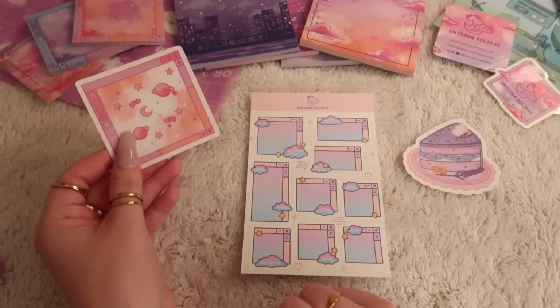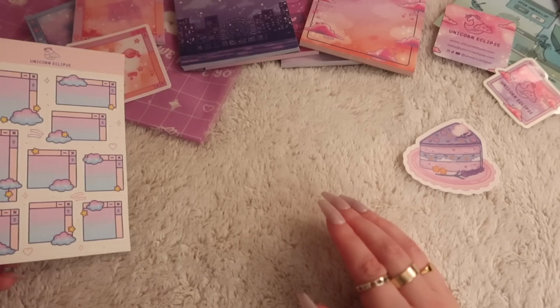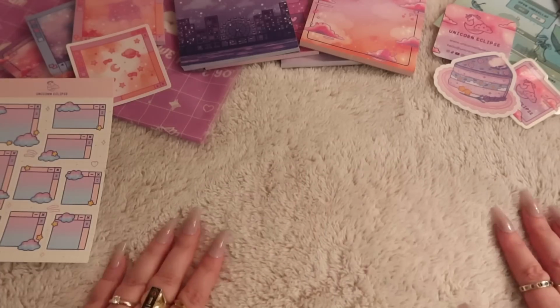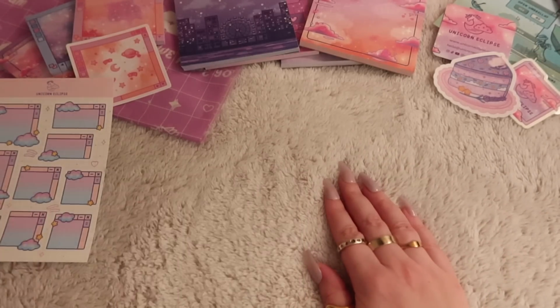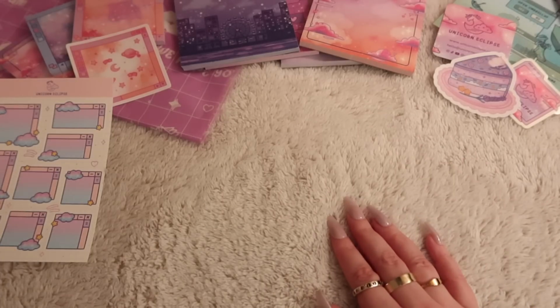This just makes me so happy, having these types of things. It gives me so much joy. And I'm sure it also gives some of you joy too, seeing and appreciating stuff like this, if you also like to collect things like this. I tend to like to collect notebooks that I love that are cute, and I think that goes for stationery.